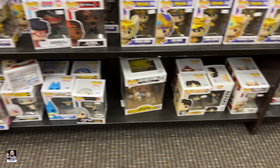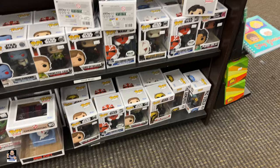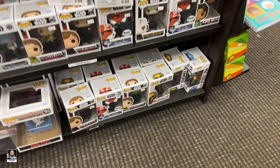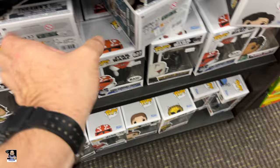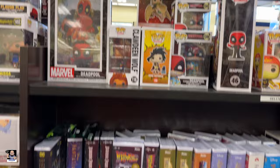What do we got? Star Wars. Here's the BAM exclusive, which is the same as the Target, really. I mean, just a different sticker. But I could care less about the stickers. There's the 685. And 686. Boba Fett. Mini Puff. More Deadpools. Yeah. Pops are looking good.